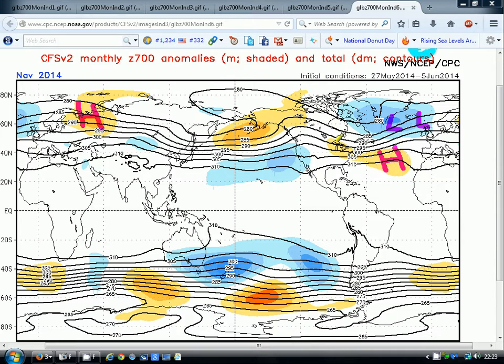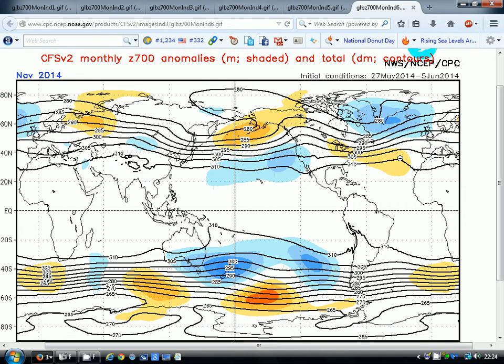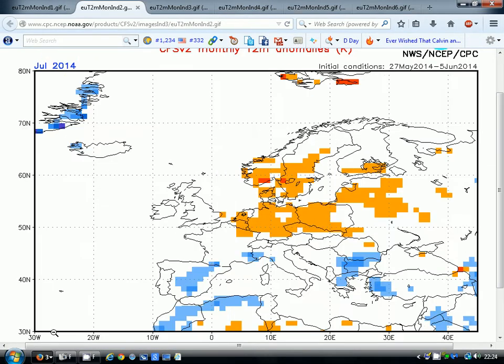We've got low pressure to the north around Greenland, to the north of Scotland, high pressure in the Azores. We've got a strong sort of jet stream coming through. So that's a classic zonal westerly, probably mild, but potentially stormy signal and wet signal for November. So there are the 700 millibar height anomaly predictions for the next 6 months. Let's see how the temperatures correspond with that. And let's start off with June.